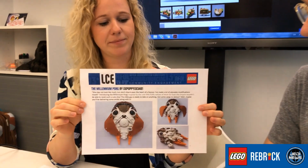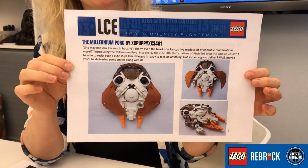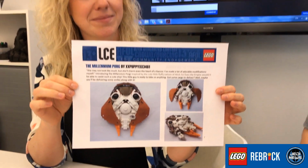And then we have two runners up. Tanya, do you want to announce our first runner-up? The first runner-up is the cutest ship in the galaxy. This is the Millennium Porg by XX Puppy something.